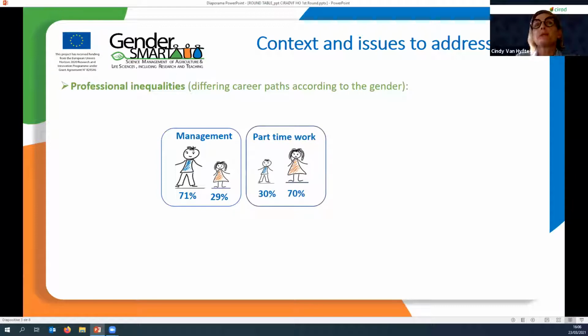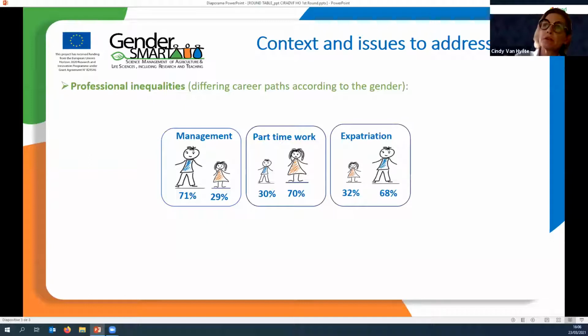Another illustration of professional inequalities is part-time work. We really see that it's much more challenging for women to have a good work-life balance. In the population of our part-time workers, women are the major share. They represent 70% of our part-time workers. And just to end, a word on expatriation, which is an important feature in CIRAD. We see here that women are much less represented than men in the countries where CIRAD is working.